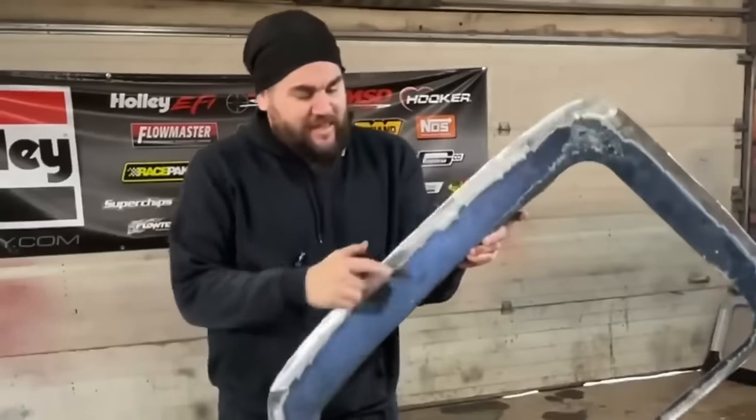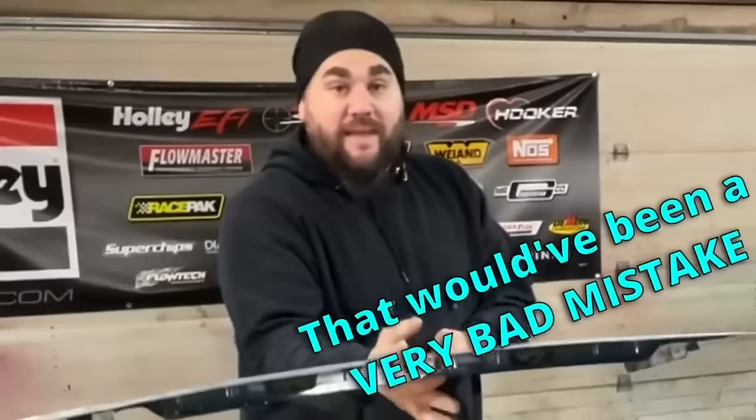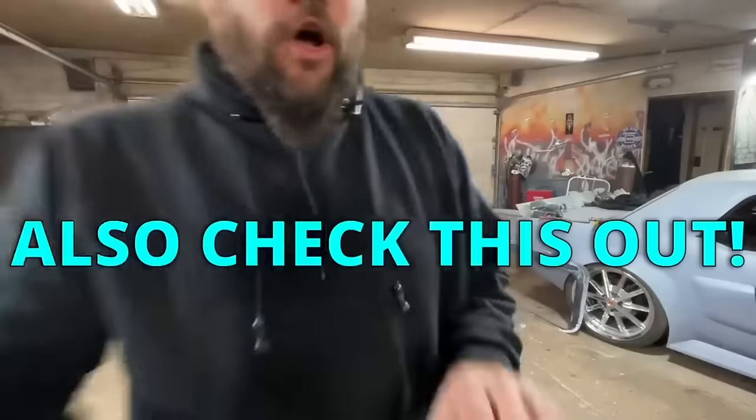And I just labeled this front too. I almost did it again. I keep thinking that this is the front, messing it up. That would have been a very bad mistake. But we'll get this marked and cut the shit out of the roof. Let's go.